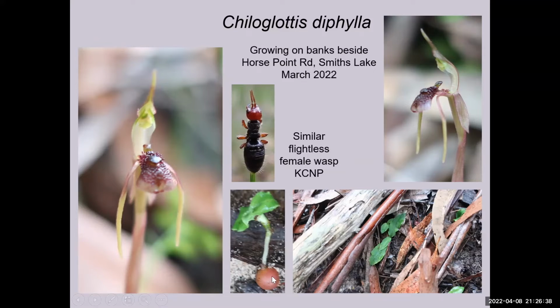And it was actually hanging upside down, but I turned it around so that you can understand what it is. And these are probably pollinated by male thynnid wasps, and the wasps come in thinking that this is a female wasp. And so I've put a female wasp here of a similar species.